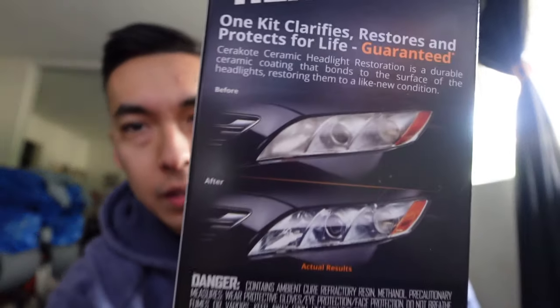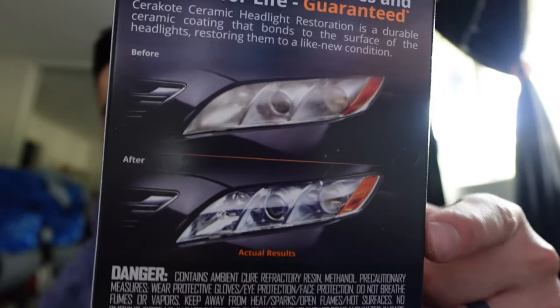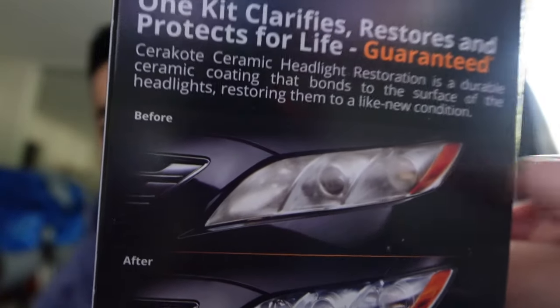Actually, technically, I saw this in a Devin Nymila video. If you guys watch Evo stuff, you know who that is. Shout out Devin. I pretty much saw in one of his videos, I think when he had the black Evo 8, he used it, said a lot of good things about it, and the headlights didn't yellow up, because if you buy the headlight cleaners at AutoZone and stuff, they'll look like the bottom thing for a little bit, and then slowly go back to looking like the top thing.